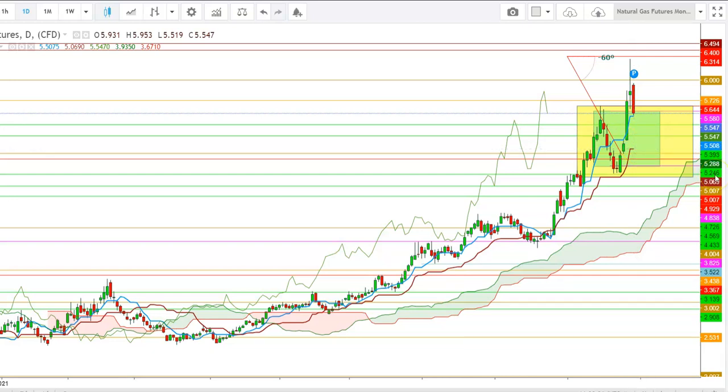So friends, here I find that the last two trading sessions of this week could be very decisive for the natural gas futures, because if the natural gas futures close this week well below the levels of the 4.697, we'll see this fall to continue. So friends, now let's check this move in an hourly time frame.